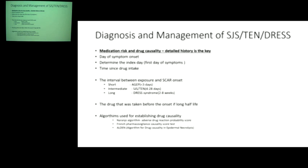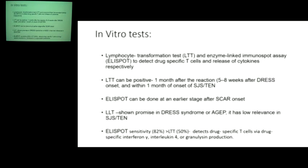As we just discussed, the interval between exposure and the SCAR onset, you should have an idea about this. It's generally short for HF, less than 3 days, intermediate for SJS/TEN, 4 to 28 days, and long for DRESS syndrome. For drugs with a long half-life, the drug that was taken even before the onset of the symptoms should be considered. And you can use different types of algorithms for drug causality. I'm not going into details of that, but it's for your knowledge.